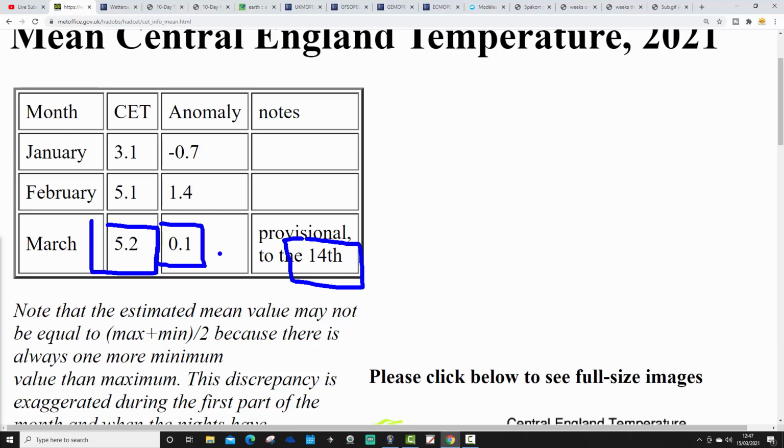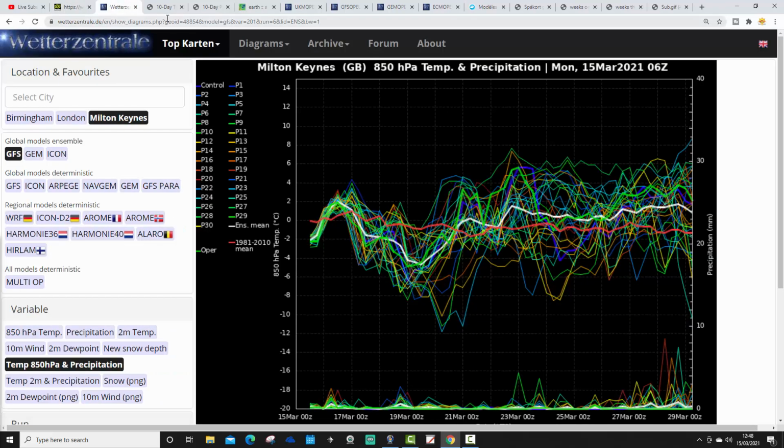So it's been a rather chilly start to March, and we're probably going to see this hovering around that sort of level over the next few days. But it may well start to get a boost as we get through into next week. Potentially that will start to lift up next week, because I think we might be starting to see signs of spring. These are the GFS upper air temperature and precipitation ensembles.